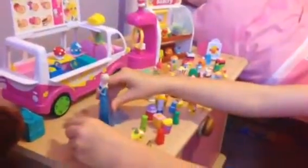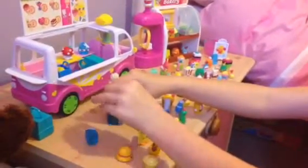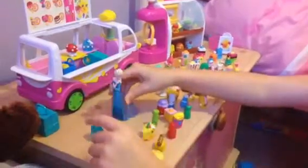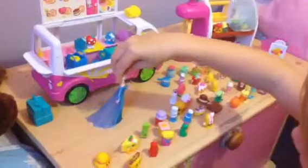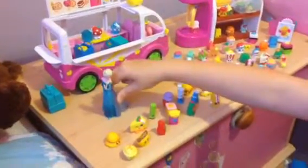I need to go shopping. Any chance I can borrow about the Shopkins and thingy over there? Yep, sure, Elsa. Bye for now, guys. And sorry I interrupted your video. I just needed to go a little bit shopping.